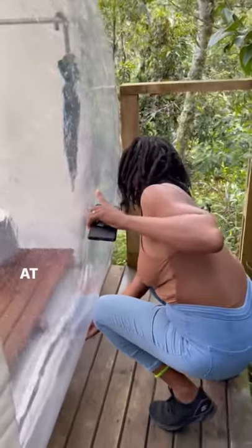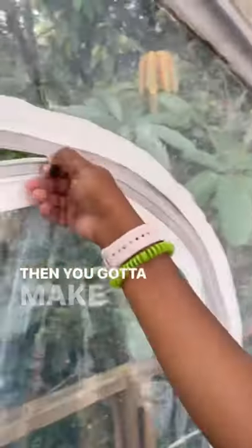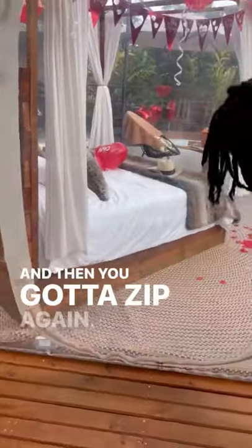Alright, so when you go inside, you gotta zip at the bottom. And then you climb in. Then you gotta make sure you zip back up. Alright, and then this is like the walk-in area, and then you gotta zip again.